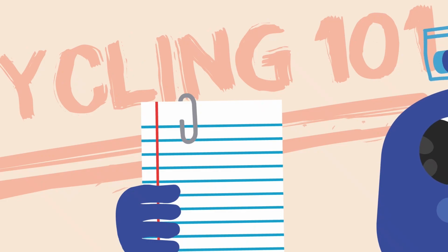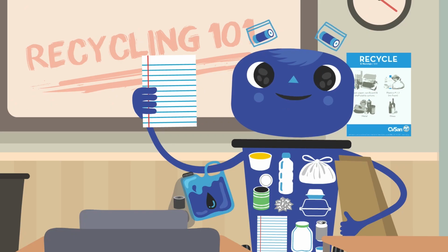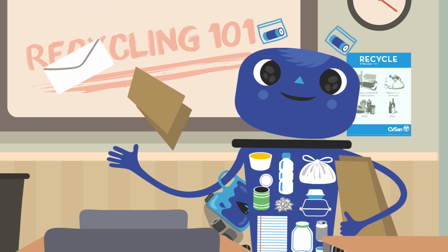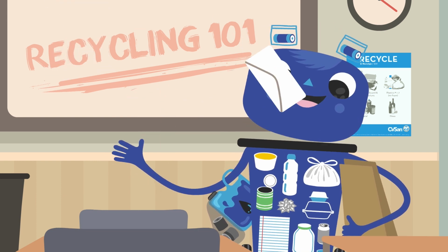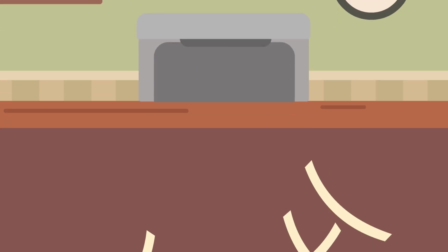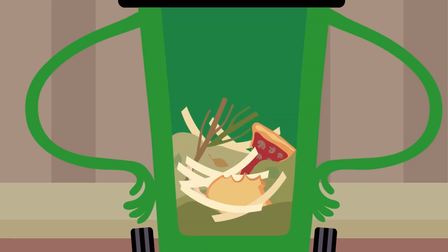When recycling paper, first remove paper clips and be sure that the paper is dry and clean. Now it can be recycled. Remember that cardboard and junk mail are also made of paper and should be recycled the same way. If you have shredded paper, put that in the green organics cart. It can be composted with our food scraps and other compostable materials.